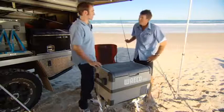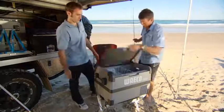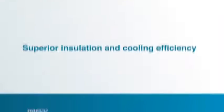We're checking out some of the features of the CFX range. Yeah, well, look, clever design, these handles. And that latch and those hinges, mate, even I couldn't break them.